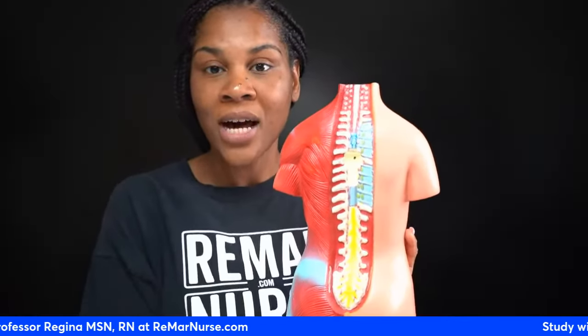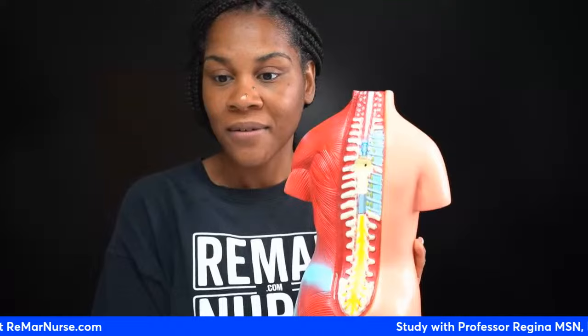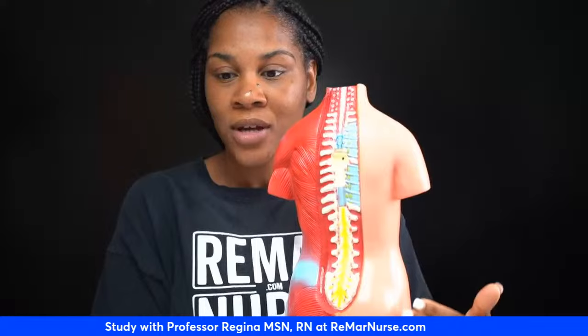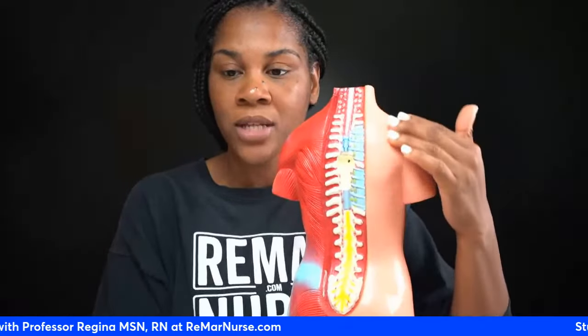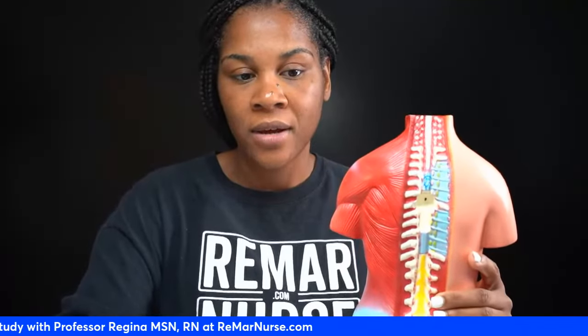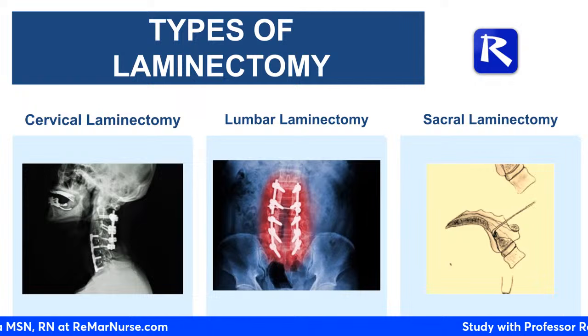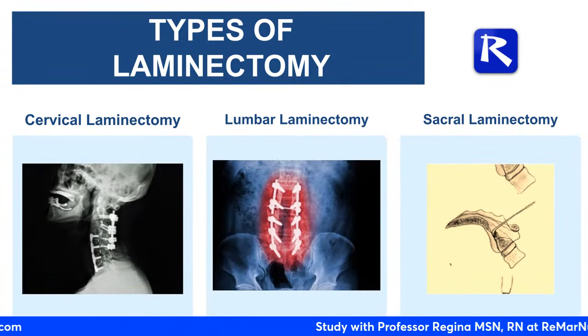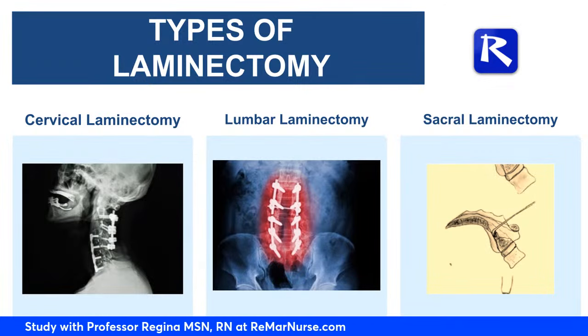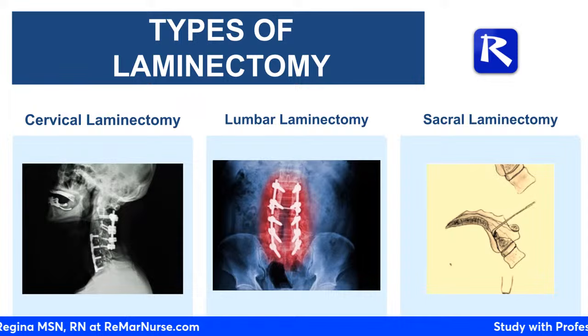So when we talk about the spinal column, you cannot just tell a patient that they're going to get a laminectomy, because the spinal column runs from top to bottom, right? You have to be specific. And as the nurse, you know these terms that we're about to go over, where that laminectomy is going to happen. The patient may be getting a cervical laminectomy. The laminectomy may be lumbar or sacral.